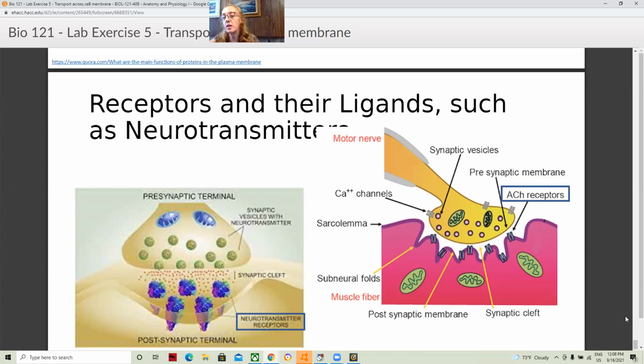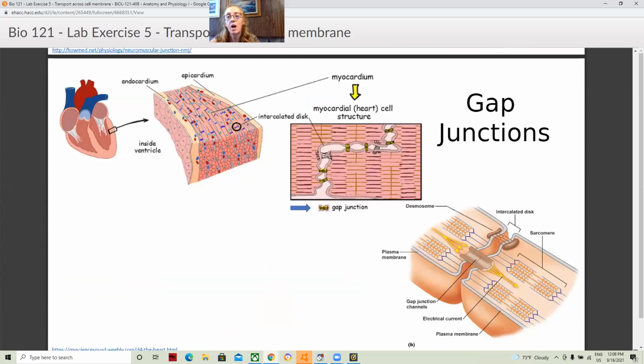One more slide and then we'll be done here. Gap junctions. So these are similar to aquaporins or channels in that they're made between two cells and allow ions or solutes to flow. They allow one cell to communicate with another cell.